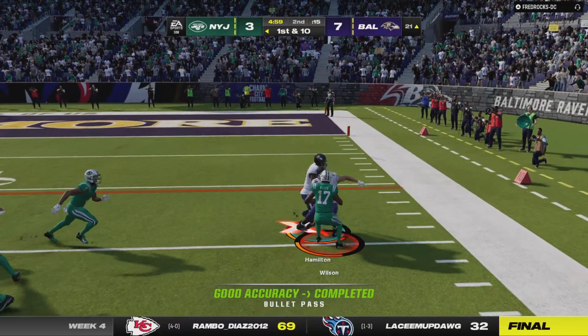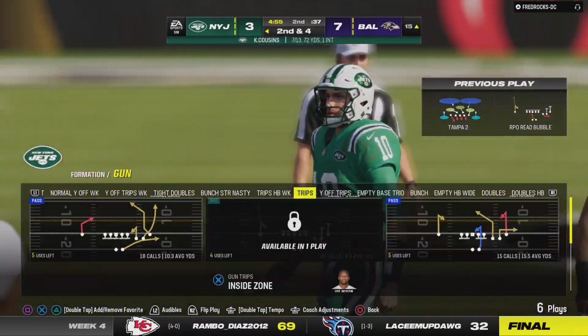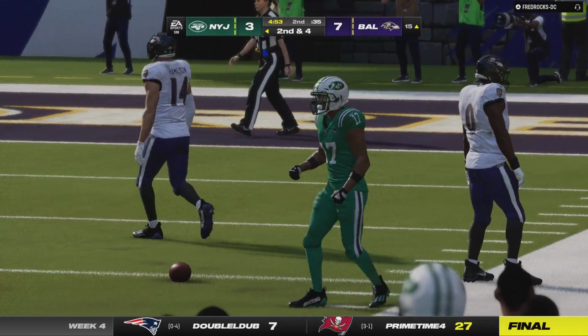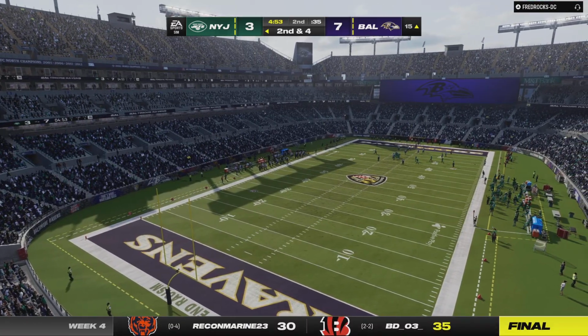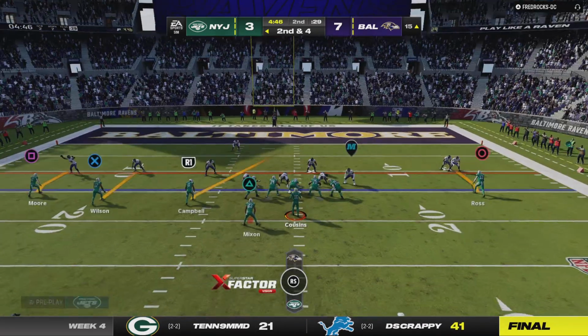Here's a quick throw out to Wilson. And this will be a gain of 6 when it's all said and done. Down to the 15 from the 21. It's a pickup of 6. Brings up second and 4 at the Ravens' 15-yard line. Second down and 4.